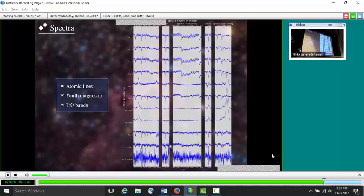So in the middle column, you see a bunch of really deep dips, right? Those are actually from molecules, titanium oxide. You see those in a lot of cool stars. So yeah, again, we're already finding out the spectra can tell us a lot. It can tell us what is a star, it can kind of tell us what kind of star it is. We'll see more of that in a moment.